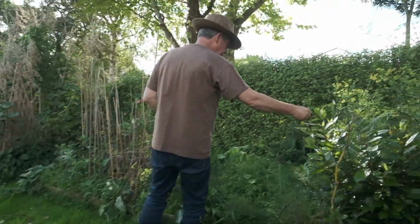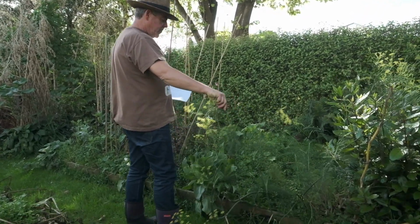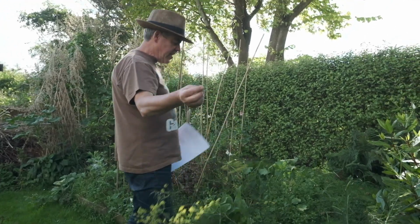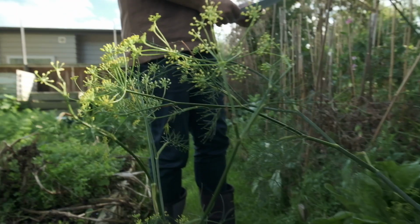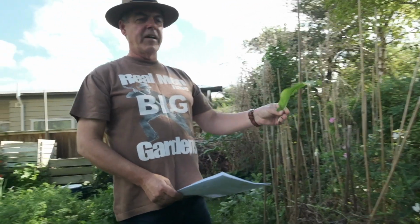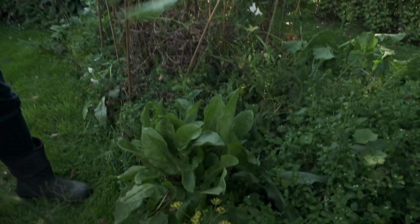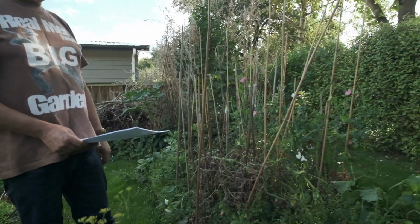So we've got a bay here. This is fennel. We mainly use it for the leaves. If you take some of these leaves and put it in a salad, it's a really nice addition. And this is sorrel. It's got a really citrusy flavoured leaf. It's really nice to have a few in a salad as well. You can see that peas and broad beans I did have here, they're kind of past it now.